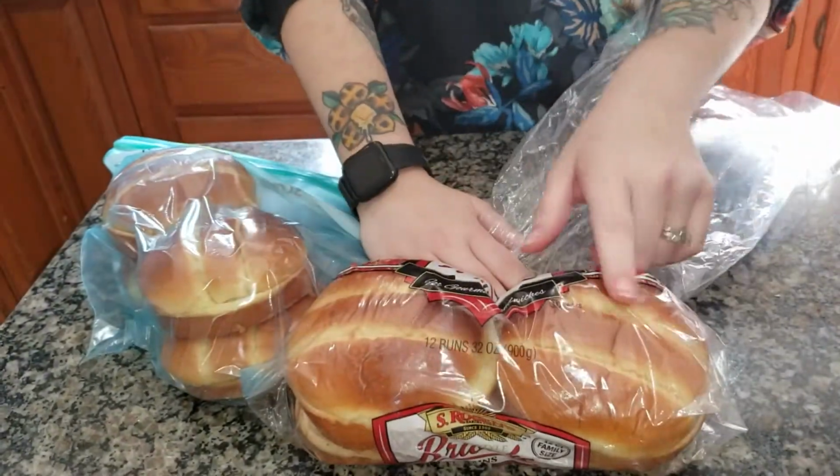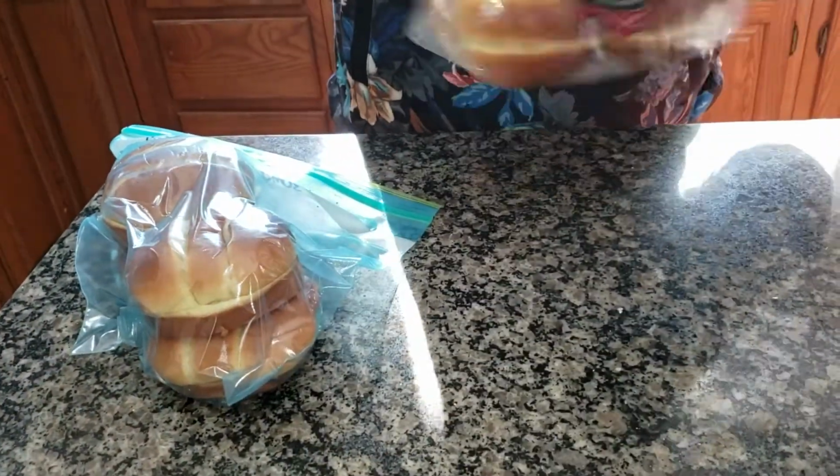Now we've got two more meals ready to go, our buns for different meals.